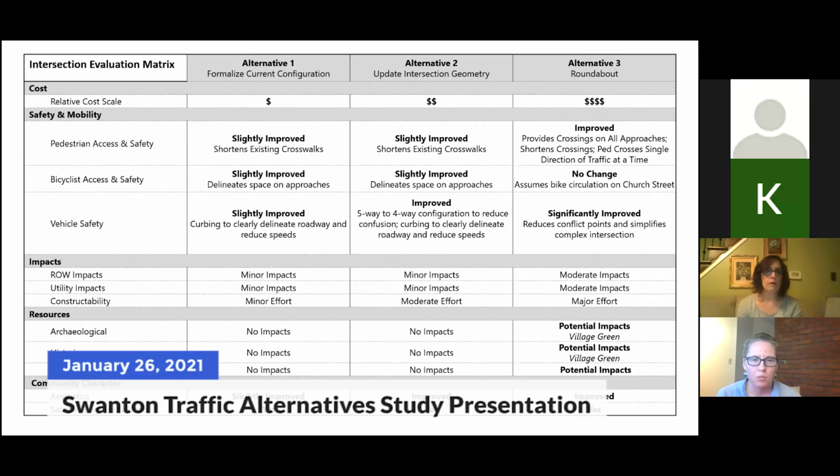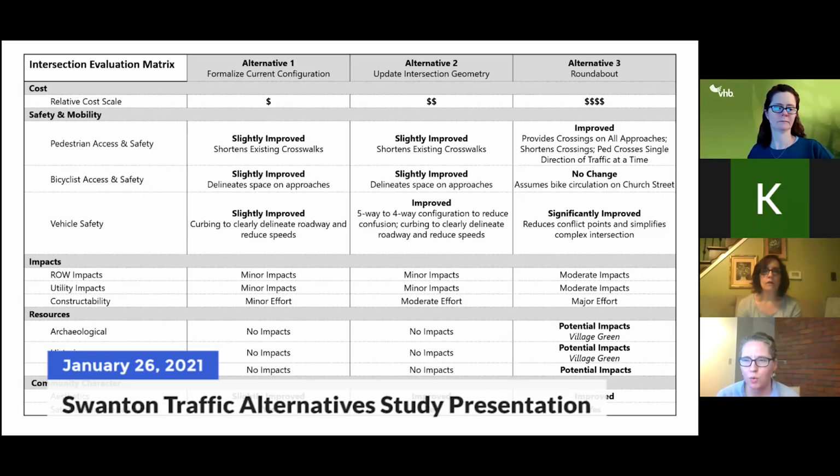For bike access, I noted that we're delineating those bike lanes on either side of alternative 1 and 2, and we'll get into that in more detail later. And then with alternative 3, with the roundabout, we're proposing that some of the bike circulation happens on Church Street, and we'll get into that in more detail later. And then for vehicle safety, certainly, bringing those curbs in and really delineating the intersection helps to reduce confusion. And for the roundabout option, we're significantly improving that situation just because a roundabout inherently reduces the number of conflict points and really simplifies that complex geometry out there.